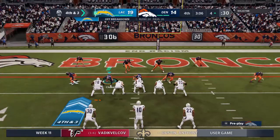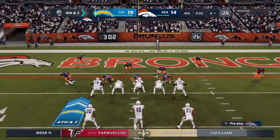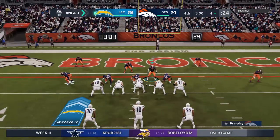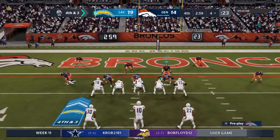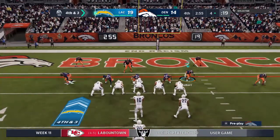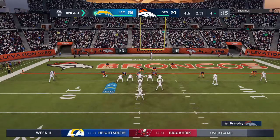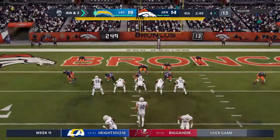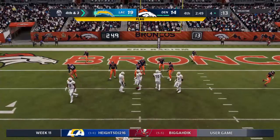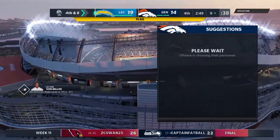It's 4th down. Well, the offense is not leaving the field. They're going to stay out and go for it on 4th and 3. 4th down. Oh, and now movement and a whistle, and they may have to rethink their plans on 4th down.